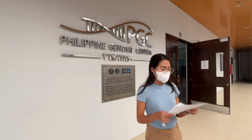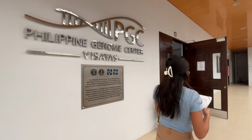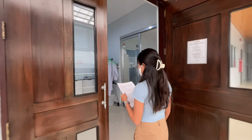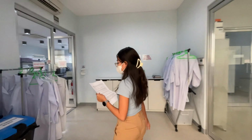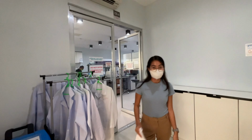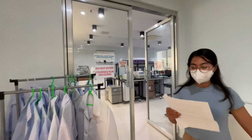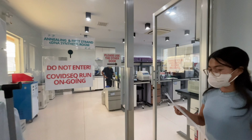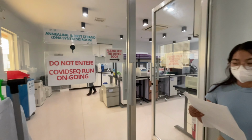Rooms are fully equipped with state of the art equipment. Upon entering the Pgc Visayas, we have a changing room, our ante room, where our researchers and visitors are required to change into laboratory safety clothing, to ensure safety.